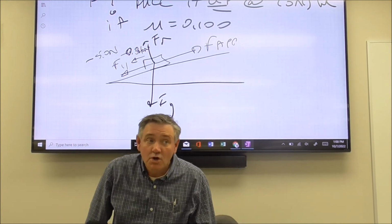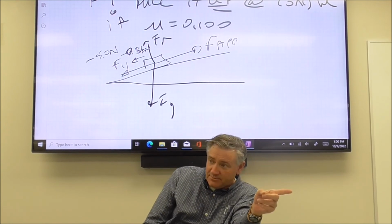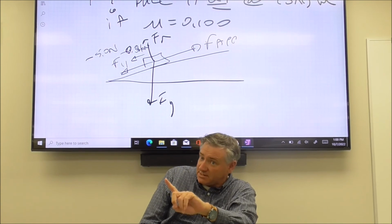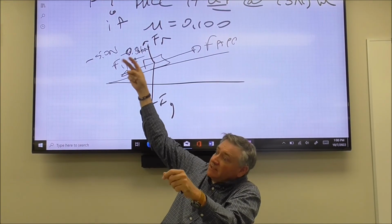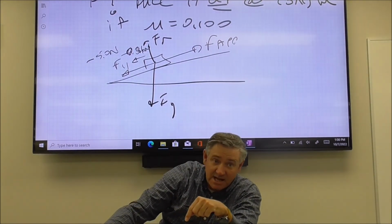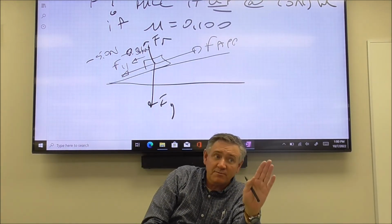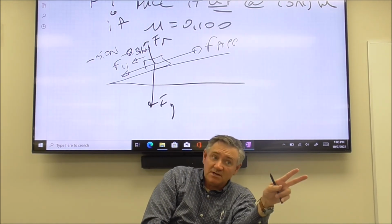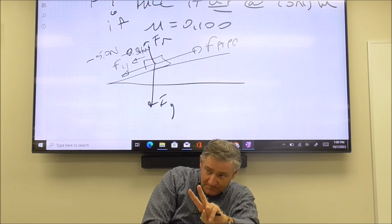That's why I said, don't get this wrapped up in your mind, oh, friction is always negative. It depends upon how you define your system and which direction the block is moving. So if that block is moving up the hill, friction is acting down the hill. If the block is sliding down the hill, friction is acting up the hill. That's why I said be careful about saying, oh, friction is always negative. No, friction is just always in the opposite direction of motion. That's the kicker.